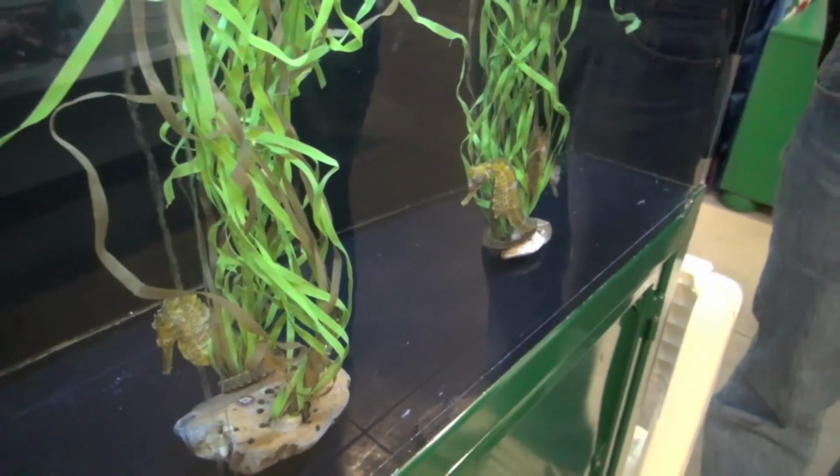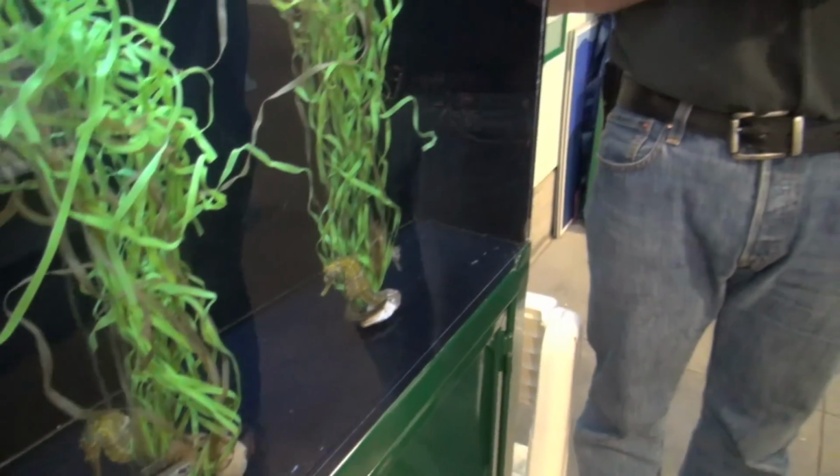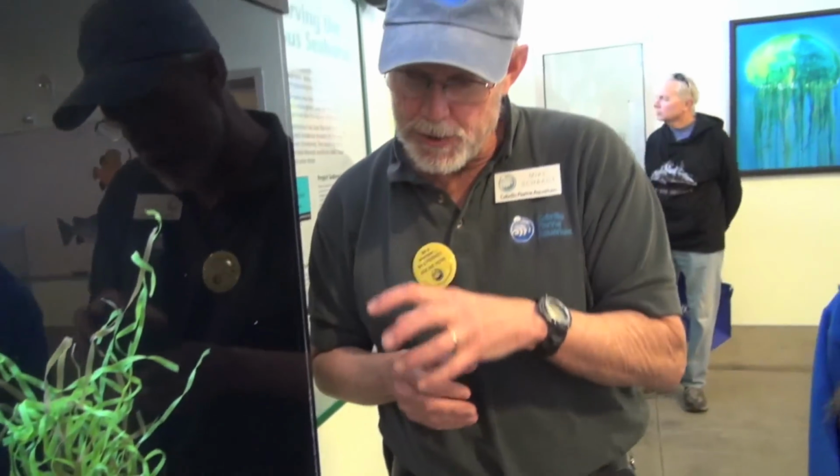They're more common on Central America coast and off Baja, but they are found as far north here as Southern California. These animals are under so much pressure because people like to use them for other purposes. People will eat seahorses. People will also take seahorses and preserve them. And they have historical stories of them being an aphrodisiac.